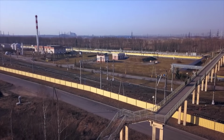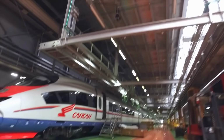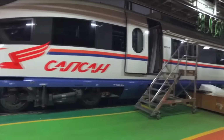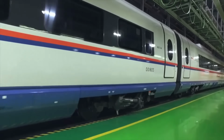Day 31 of the mega pit stop. In 4 days, the team has to return the train to the railway company. In the meantime, the Sapsan has been completely painted and the two halves have been coupled together again. But the work is far from finished.